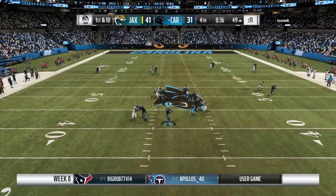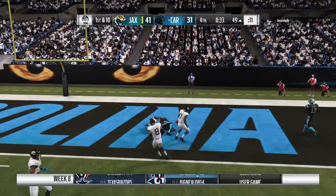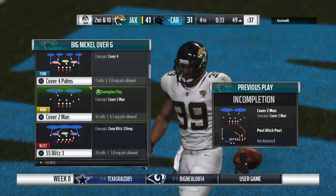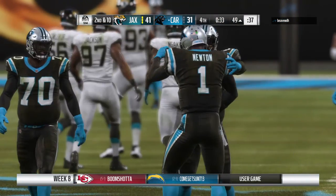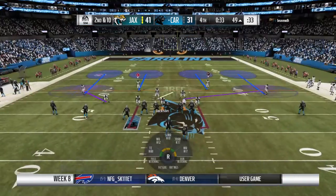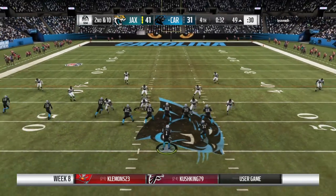Newton. He's going to let it fly. And incomplete. He dropped it in the end zone. This defense was definitely alert to the possibility of the deep ball, and they were more than ready for it. They've got the lead, fourth quarter. Maybe can expect more passes like that downfield. An incomplete pass on first down. That leads to a second and 10.